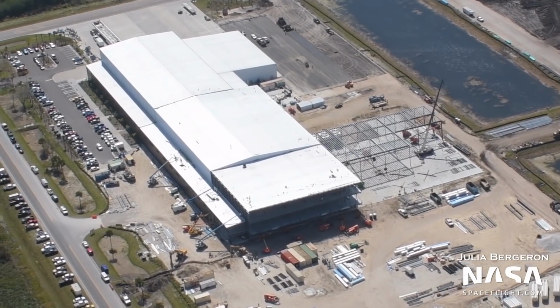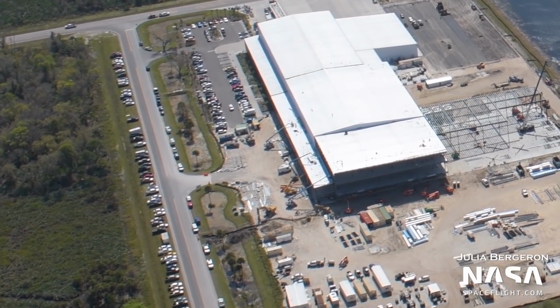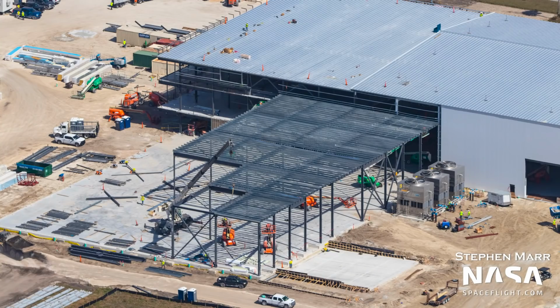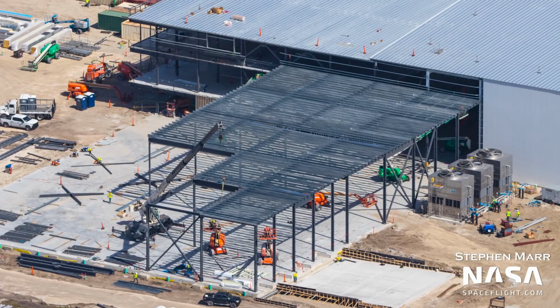As we talked about in the last video, Hangar X is currently being expanded, and its footprint will be more than doubled. We can see in this week's flyover that there has been some rapid progress made on the extension. The walls and roof are really coming together, and the beams of a second expansion are now going up.